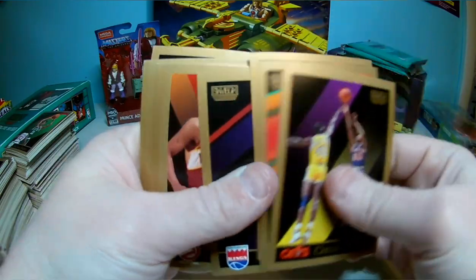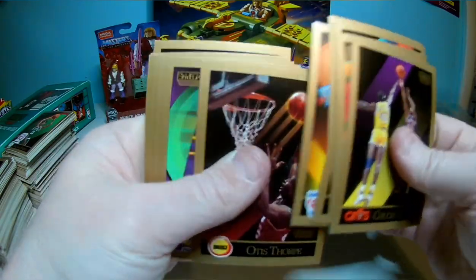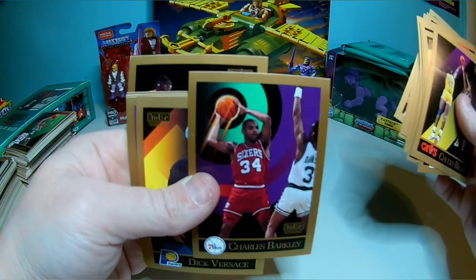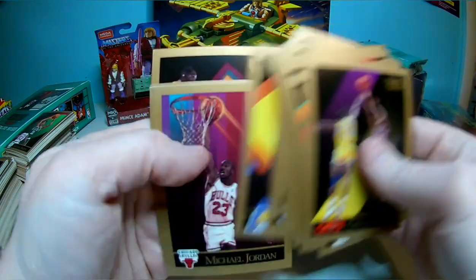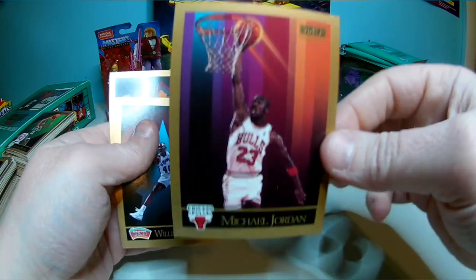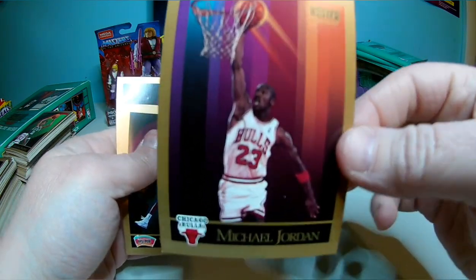Alright, Atlanta Hawks. Charles Barkley. That's a nice looking card. There's another one, guys. Check that out. Number three. Now that's a pretty nice looking card.